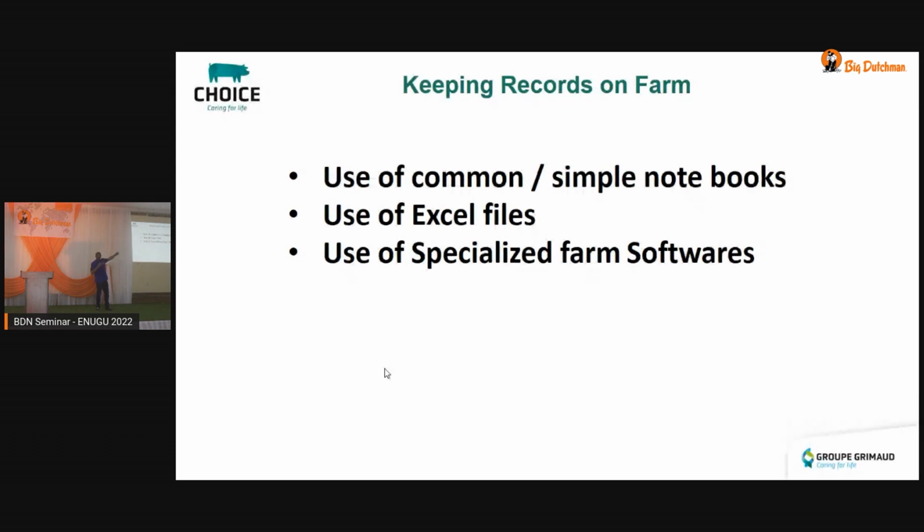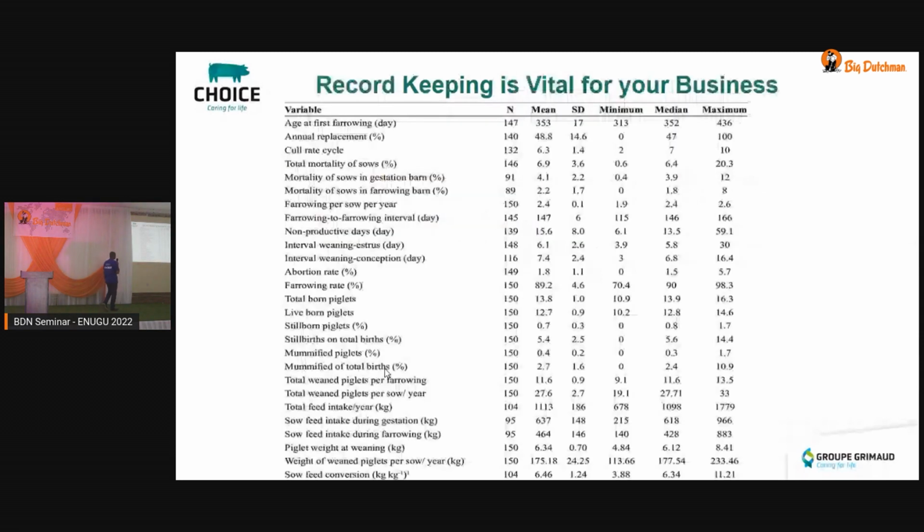Some people use Excel files. All right? And there are specialized softwares also. Okay? Expensive, cheap. There are possibilities in the market. This is an example of a software. All right? It gives you a whole breakdown of what you are doing. When a consultant like myself will see something like this, I already have a picture of what is happening in the farm. I know where to go. Direct.